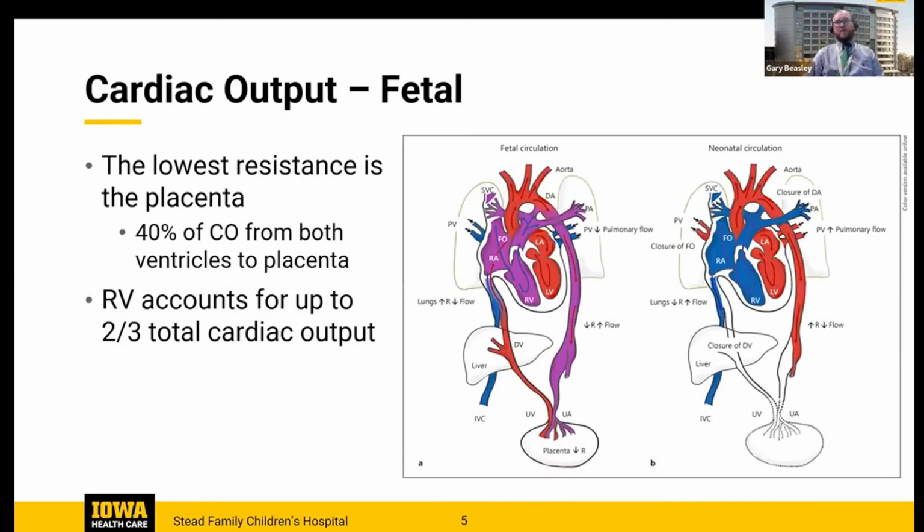So what are some of the things about fetal circulation and the transition to extrauterine life that actually predisposes these infants to having myocardial alterations in their contractility? One of the things is that as a fetus, the aorta actually sees very low resistance, unlike in adults where we have a much higher systemic vascular resistance.